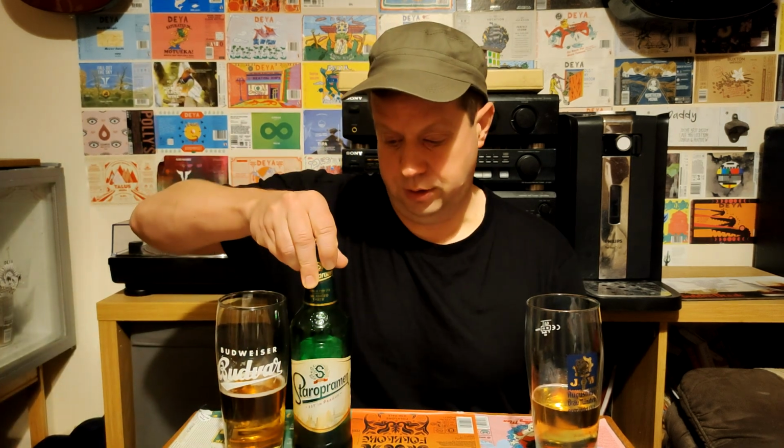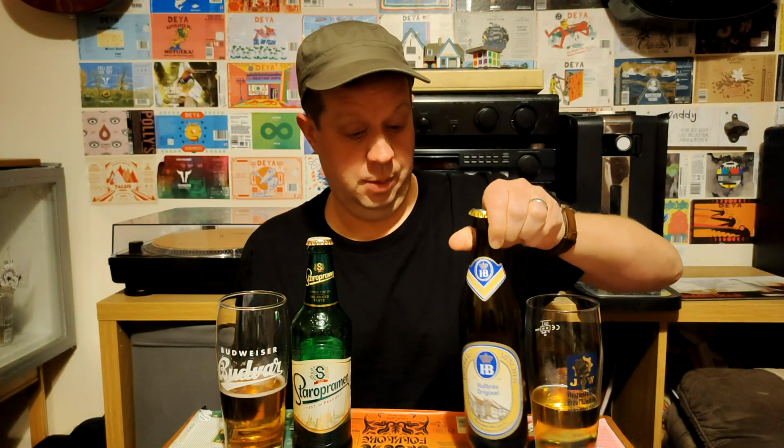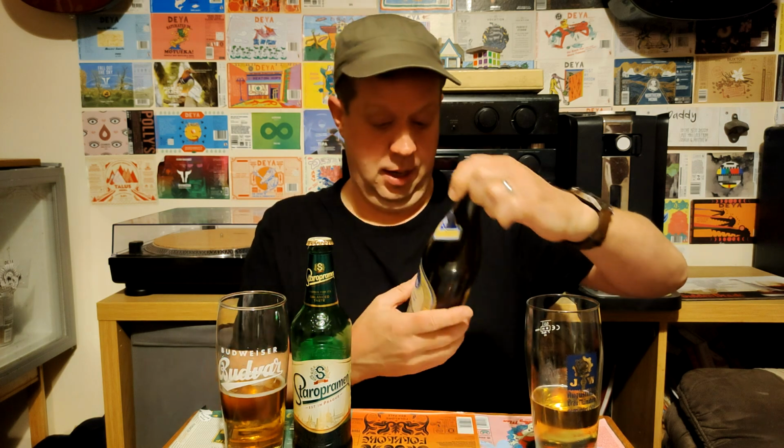Right, so the results are in, and I was correct again. So the Staropramen is the one that's going through, because that was the one in the Budvar glass. The Hofbrau original, yeah, I mean, it's nice. I mean, look at it in the bottle. That should have poured with a better head than it did, so there's nothing wrong with the beer. And it's very nice. It's very nice.